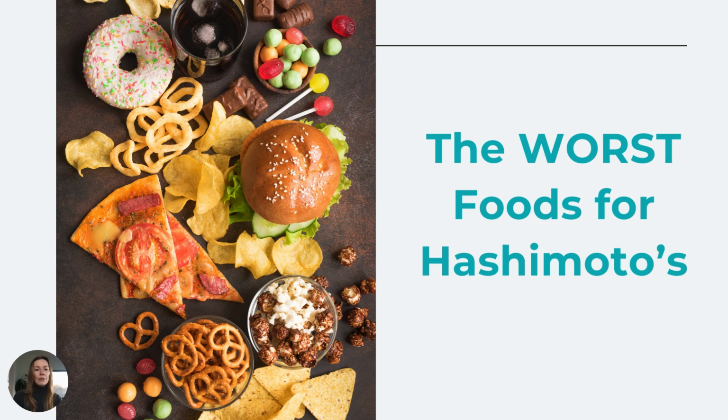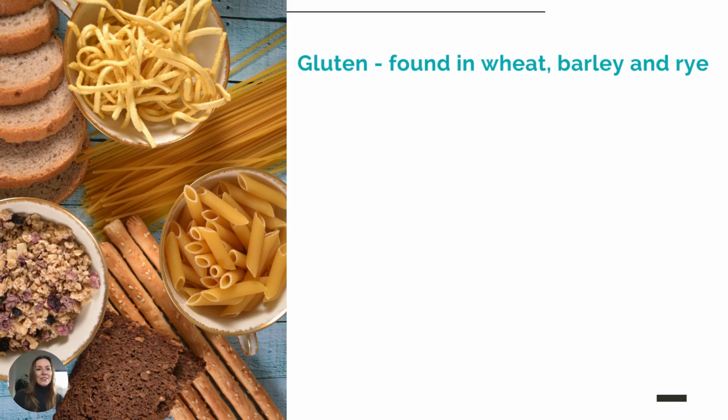So, jumping right in, gluten. Hopefully, this isn't a surprise to anybody. It's a protein found in wheat, barley, and rye. It's also in soy sauce, salad dressings, processed foods, fried foods. It's everywhere. It's hard to escape it.